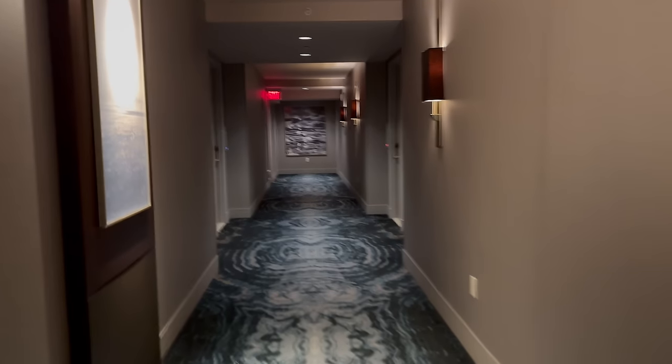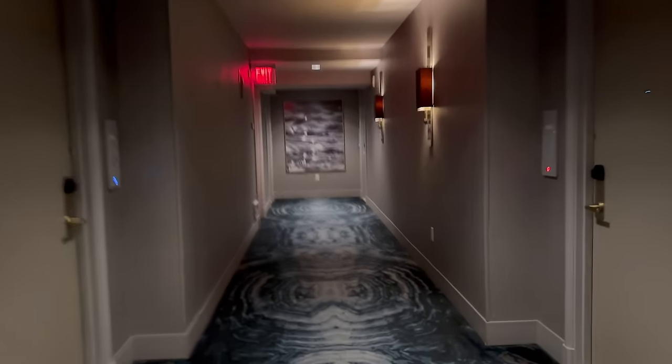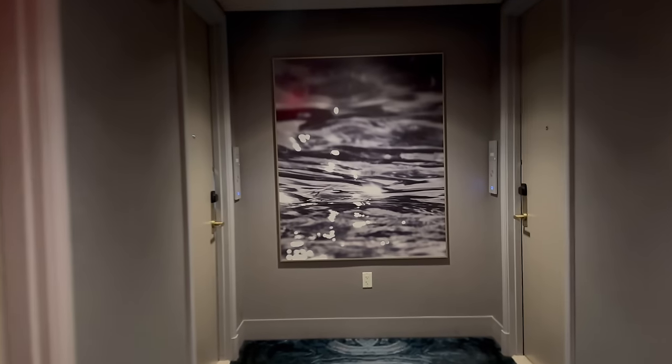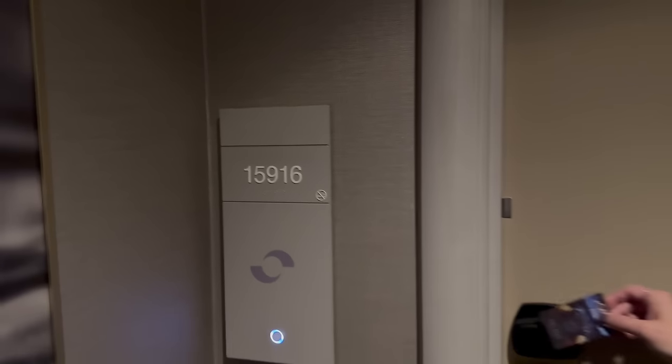We weren't expecting a Stay Well room. For you guys that don't know, it's MGM specific, but it just has a little more extra amenities in the room to help you stay well. I should be a spokesperson for MGM. Do we have a doorbell? Oh, we have a doorbell. That's exciting. Okay, here we go. 15916.